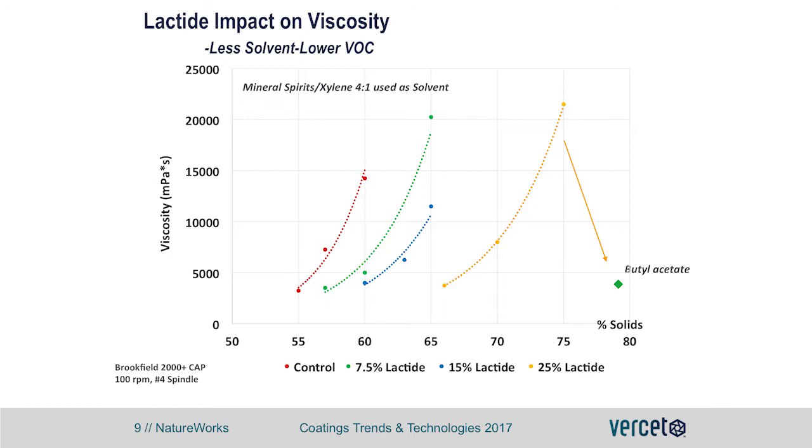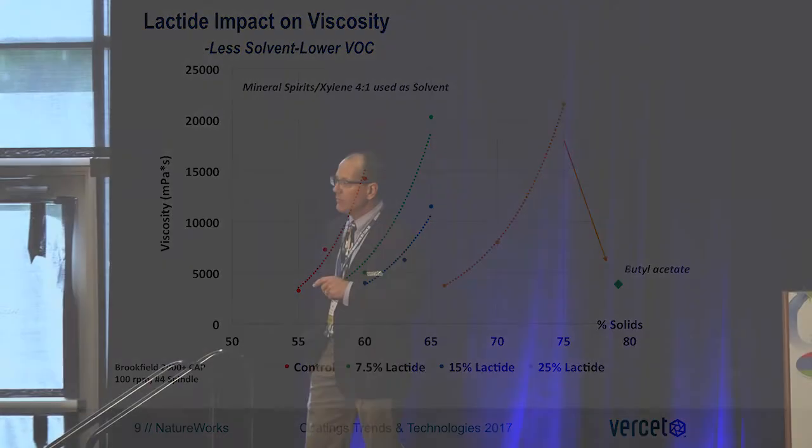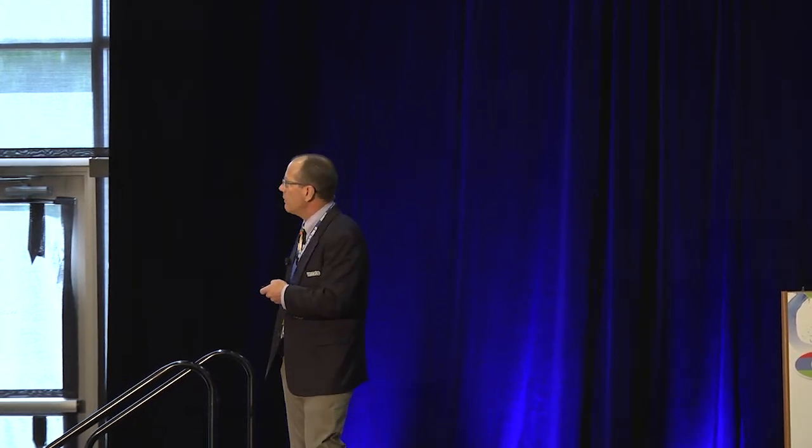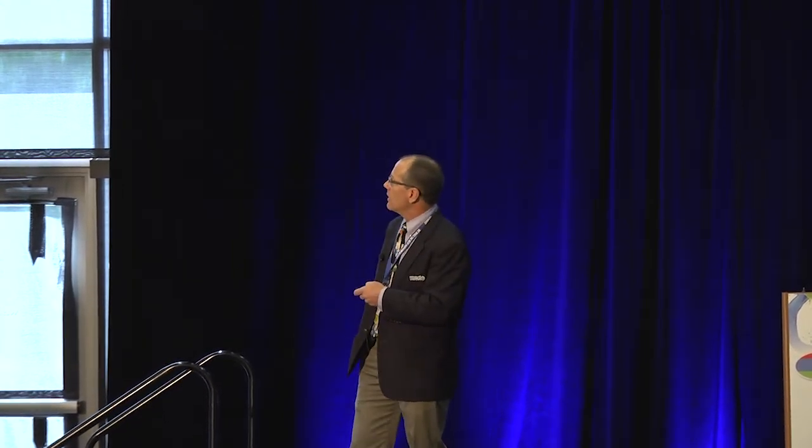And we just did a little bit of work in a different solvent system, and we actually found that with butyl acetate, instead of the mineral spirit xylene, it was possible to get near 80% solids and keep the solution viscosity under 5,000 centipoise. So that's a very significant drop in solvent content, lowering VOCs, opening up the opportunity to use this, say, in blending and formulation. So these were positive benefits of lactide in the Alkyd resin system.